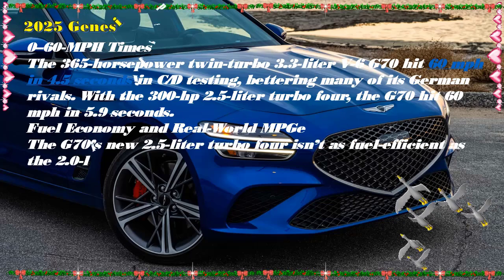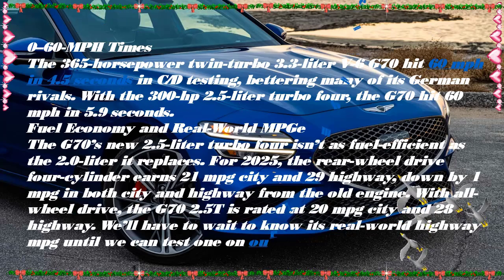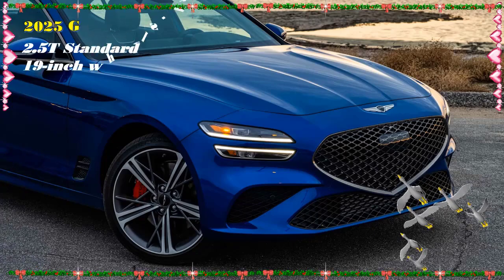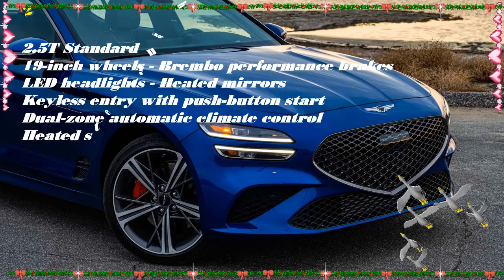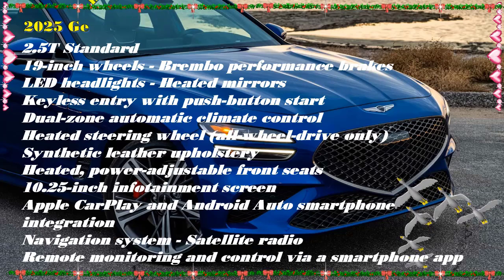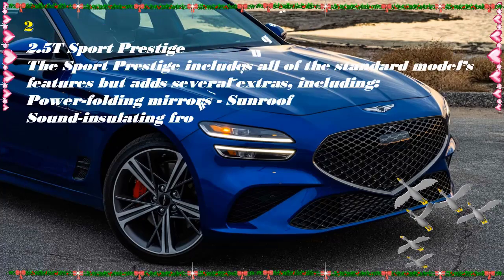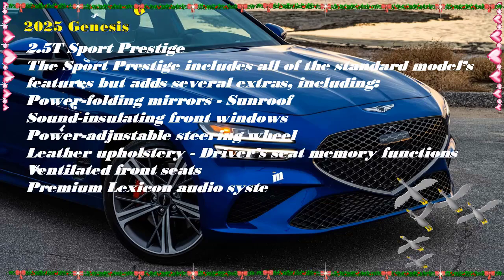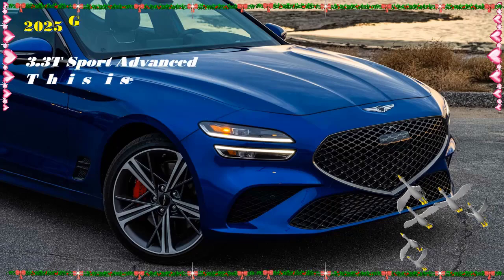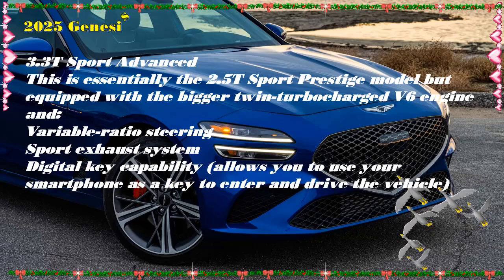Genesis G70 models. The 2025 Genesis G70 is available in four trim levels: 2.5T Standard, 2.5T Sport Prestige, 3.3T Sport Advanced and 3.3T Sport Prestige. The figures match their engines, meaning the 2.5T comes with a 2.5-liter turbocharged four-cylinder engine, 300 horsepower, 311 lb-ft of torque, while the 3.3T has a turbocharged 3.3-liter V6, 365 horsepower, 376 lb-ft of torque. Both employ an 8-speed automatic transmission. Rear-wheel drive is standard, and all-wheel drive is available across the board. Keep reading for a rundown of the G70's most significant standard features and options.